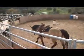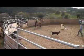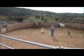This horse came from Yuma. The young lady who owns this horse, right now she's in the hospital, so I hope you're doing well, hun. And, well, it's not horse related.